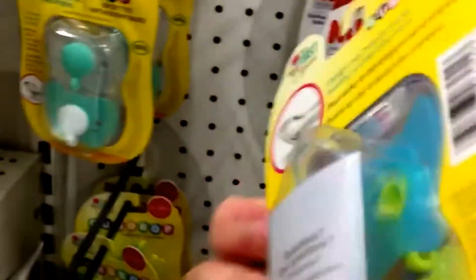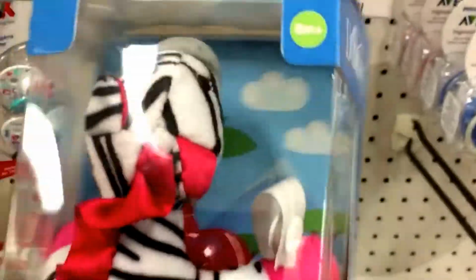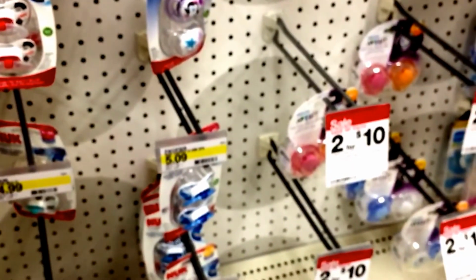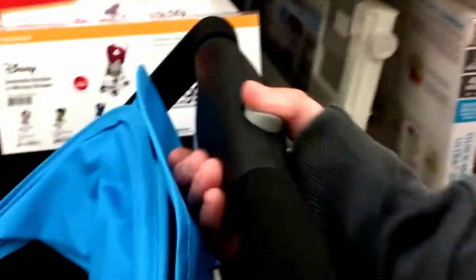I have not seen these gumdrops before. They're cute, but they're the wrong apple. That's really cute. Dr. Brown's giraffe, or zebra. Let's get that kind of nipple. They have the baby bed, tricycle. Wish it had a bar on the front. But I know they did it just to make it smaller. See if I can fold it.